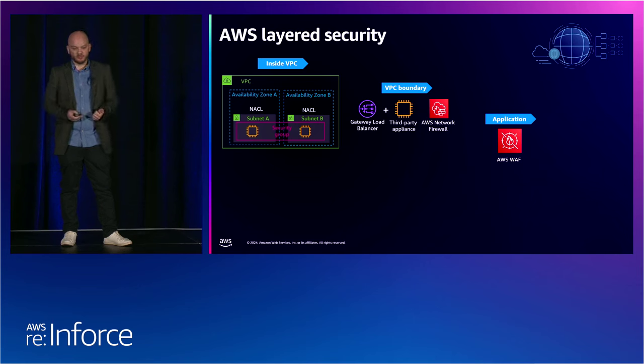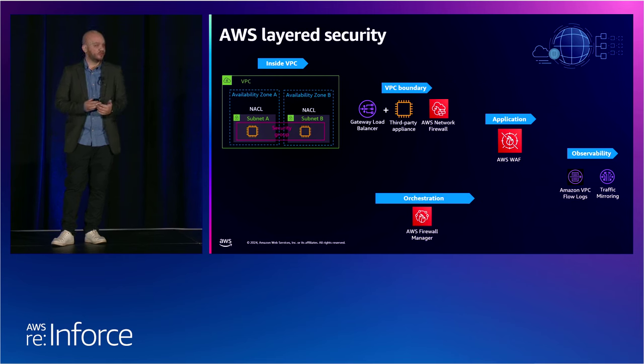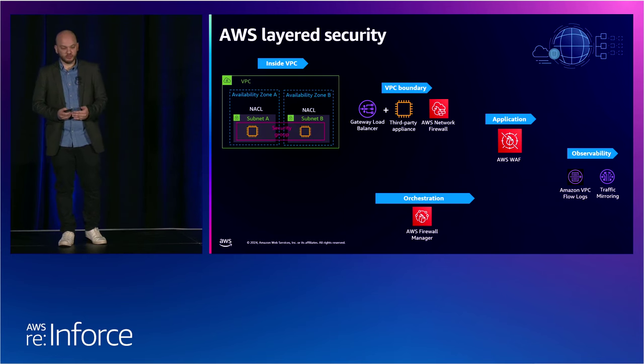And something very important that Alpana mentioned, which is detective controls. I need to build observability around my solutions, and for that I can use Amazon VPC flow logs. I can use traffic mirroring to have more in-depth inspection of my traffic. And to fit all this together across hundreds of accounts, VPCs, and different security solutions, I can use Firewall Manager to automate all these deployments.